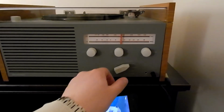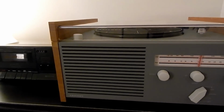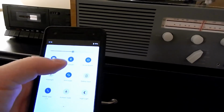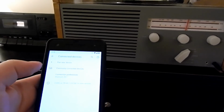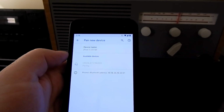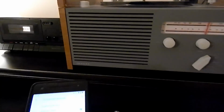Okay, and so to make this device discoverable, you just flip it to Bluetooth. And it'll go do-do-do-do when it's ready to pair. So I go into my settings on my phone, go into Bluetooth, pair new device, and it shows up as Crosley CR6033, so it should just pair to that. There you go. Whoop, comes from the speakers.